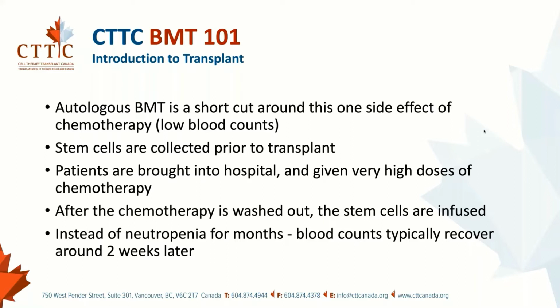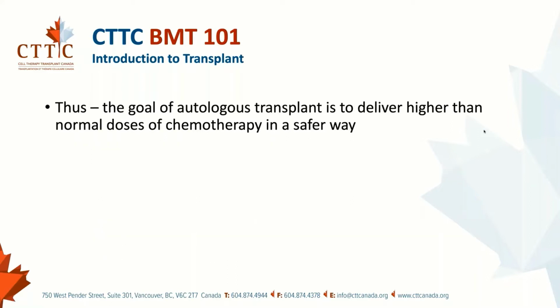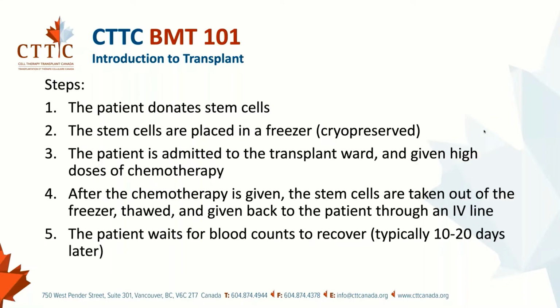We take the stem cells out of the freezer, we thaw them, and we give them back to the patient, usually through an intravenous in the arm. And instead of having low blood counts for months or years, the blood counts recover a couple weeks later. So autologous transplant is a safer way to deliver higher than normal doses of chemotherapy. So it's a shortcut around that one big side effect of chemotherapy, the low blood counts.